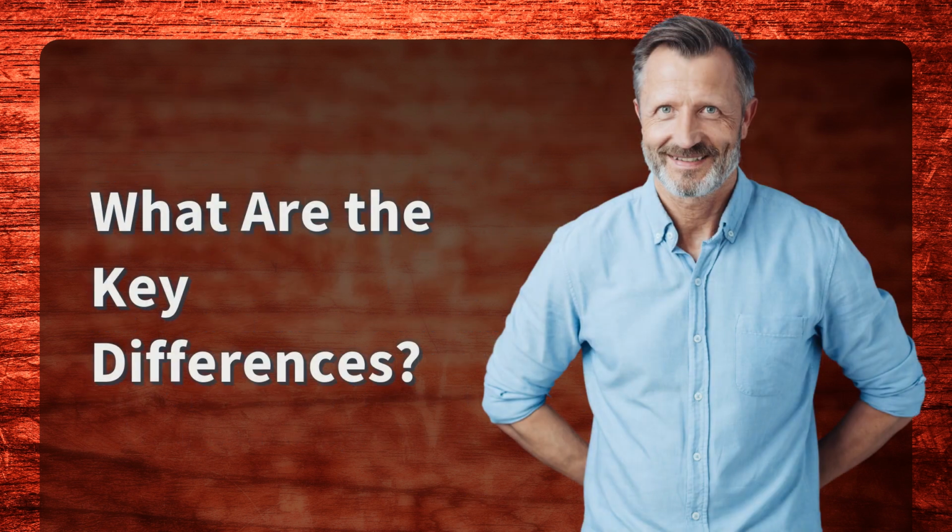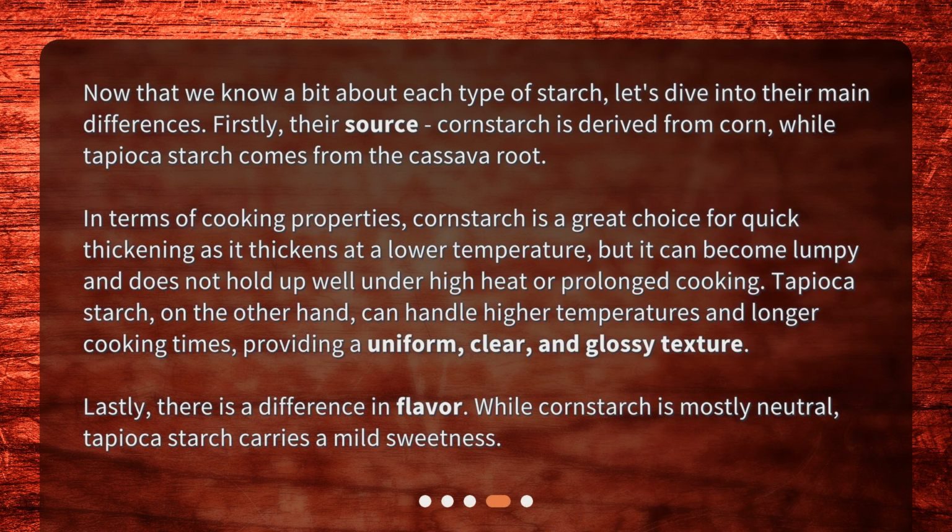What are the key differences? Now that we know a bit about each type of starch, let's dive into their main differences. Firstly, their source: cornstarch is derived from corn, while tapioca starch comes from the cassava root. In terms of cooking properties, cornstarch is a great choice for quick thickening as it thickens at a lower temperature, but it can become lumpy and does not hold up well under high heat or prolonged cooking.